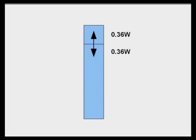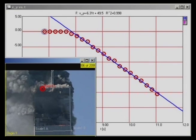In other words, the top section of the building is exerting less force on the lower, stronger, undamaged structure than it would if it were simply sitting motionless. Therefore, as long as the top section of the building is in uniform downward acceleration, it cannot possibly be providing sufficient force to destroy the building. This may seem counterintuitive to you.